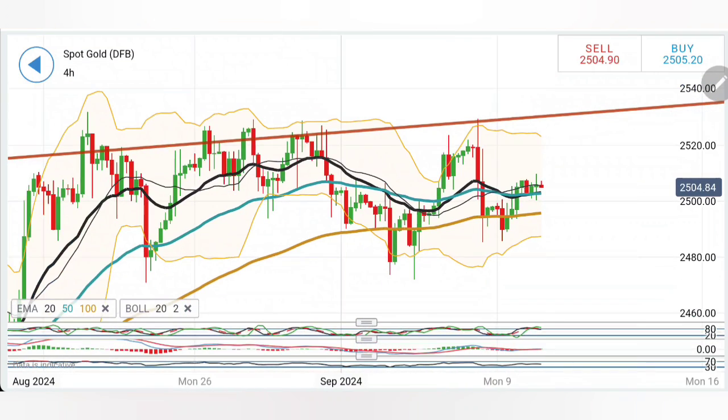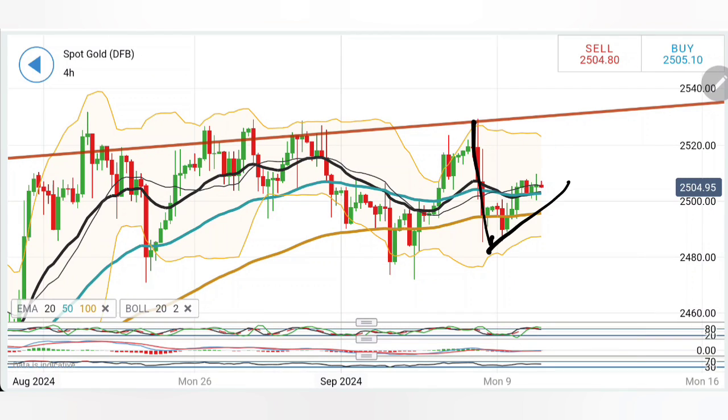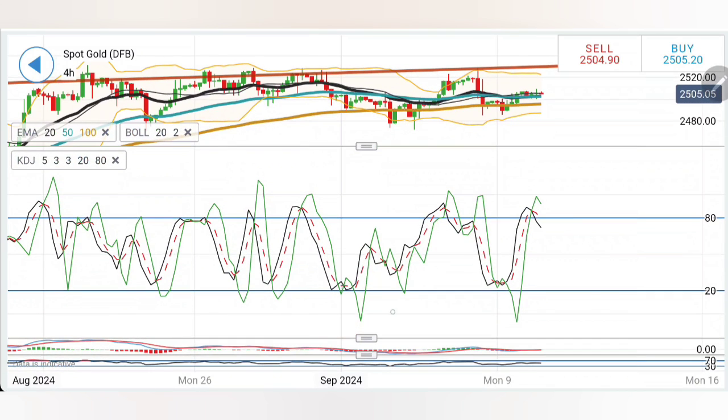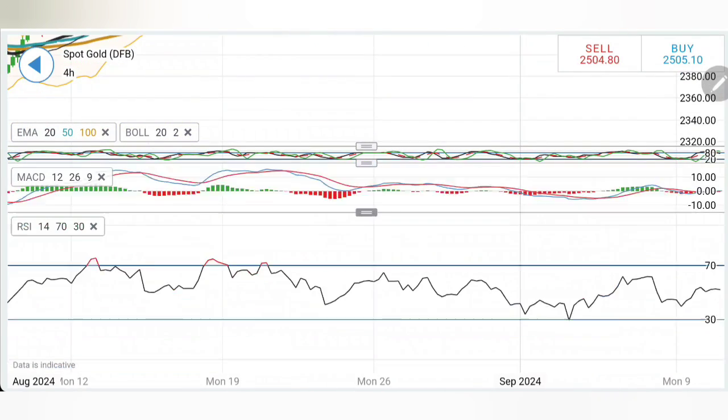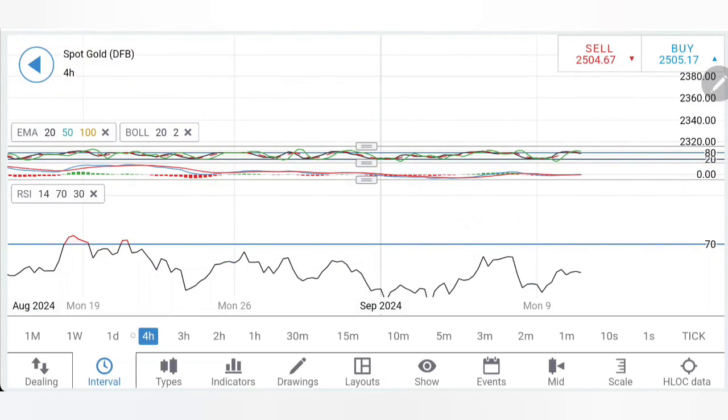If you look at the formation here on the 4 hour chart, similar to what we have seen on the earlier charts, after the drop, this is the retracement it is going through, and a breakout below 2490, 2484 levels should be treated as a breakout of this channel, and a stronger bearish momentum may prevail here. Stochastic has dropped. The MACD is trading with little divergence, little bullishness. And if you look at RSI, this is almost running flat.